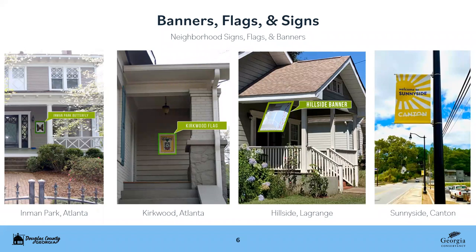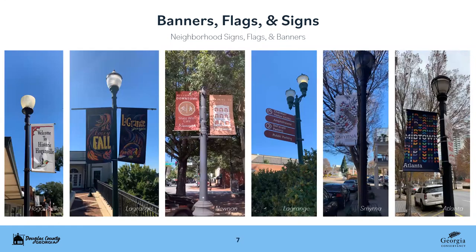And then you could also attach these signs to other things in the public realm that are visible, like to these street lights in Canton, but these signs are actually referring to a neighborhood. So a lot of different options. And lastly, there are these banners. All of these examples, I kept finding it very common in communities across Georgia, neighborhoods, districts, towns, to hang these signs or banners off of their lighting. But it doesn't have to be off of lighting. It could be hung off trees, utility poles, and even the sides of buildings.